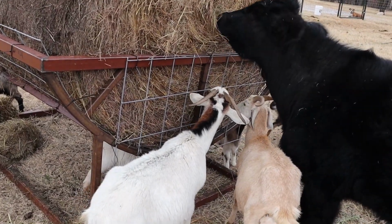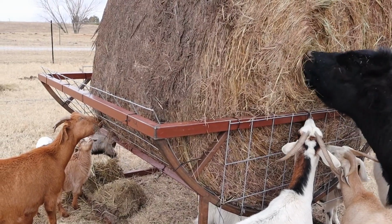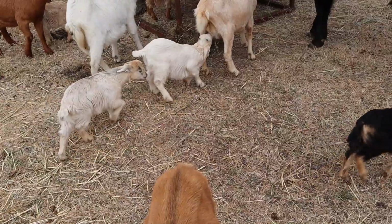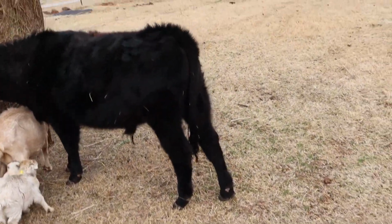They're eating on it. Alright, I think this will work. Hopefully those zip ties will hold it in place for a little while until I can weld it together. That little girl right there is my favorite little goat, the black and white one.